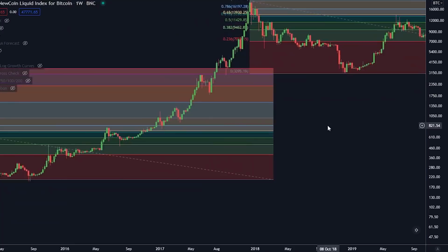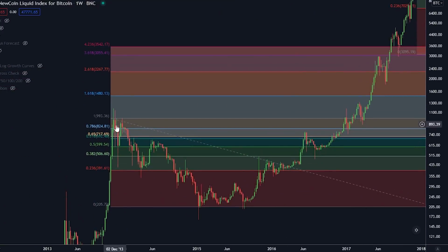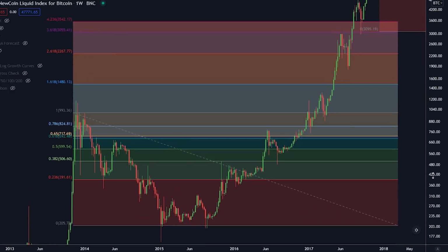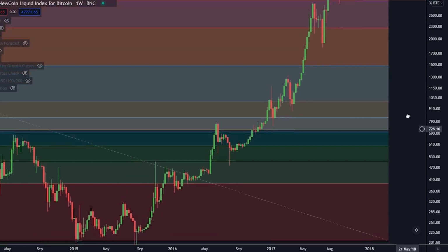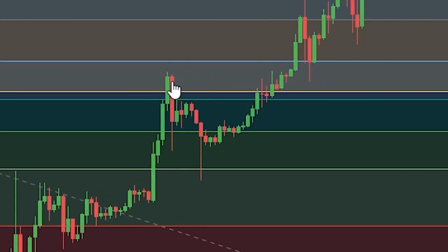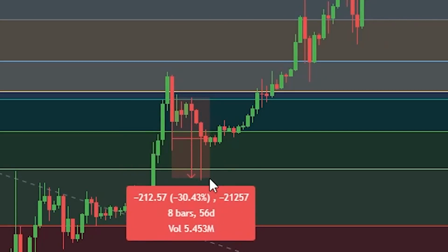But if we go to the previous one, and by the way, I've been drawing these Fibonaccis from the bodies of the candles, what we can see here is something interesting. In the bull market of 2013, once we got up into the golden pocket, we did go above it slightly, and then we went down. And if you look at how much we retraced from the golden pocket down, it was 30% in 2013.